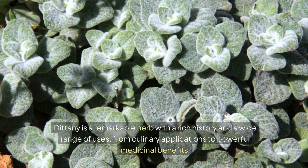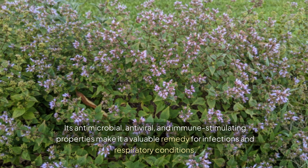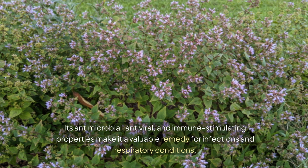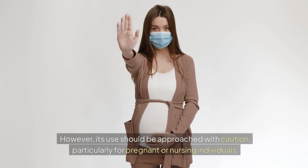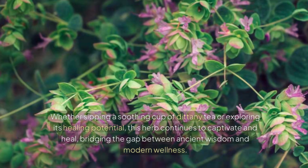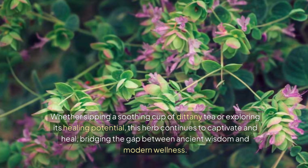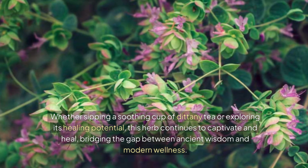Dittany is a remarkable herb with a rich history and a wide range of uses, from culinary applications to powerful medicinal benefits. Its antimicrobial, antiviral, and immune-stimulating properties make it a valuable remedy for infections and respiratory conditions. However, its use should be approached with caution, particularly for pregnant or nursing individuals. Whether sipping a soothing cup of Dittany tea or exploring its healing potential, this herb continues to captivate and heal, bridging the gap between ancient wisdom and modern wellness.